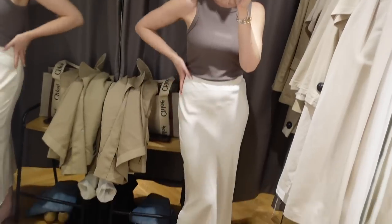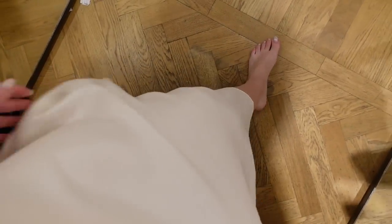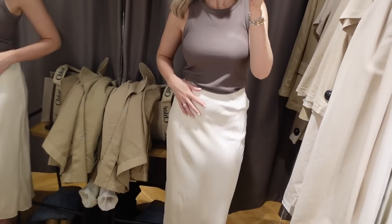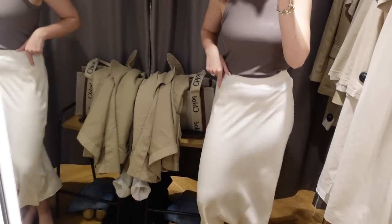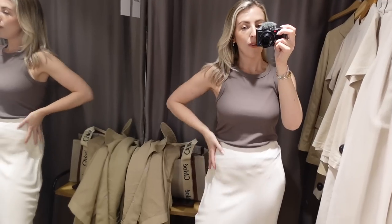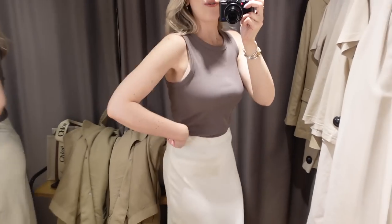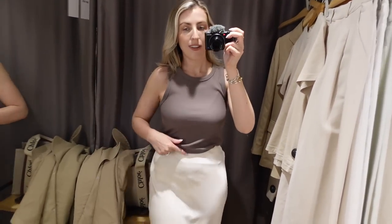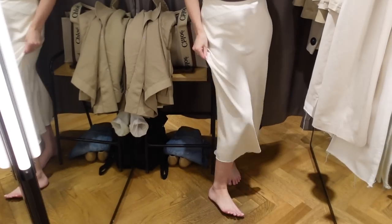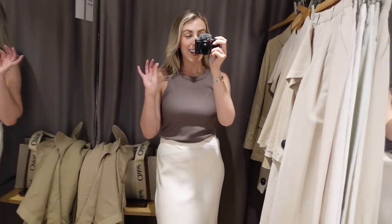Then next is this midi satin skirt, which is absolutely lovely. How amazing is the quality, but it is a little bit on the see-through side. You can just see the vest tucked in there. I'm not sure if I'm wearing the right underwear underneath, so I think it might be fine if you were wearing more like shapewear, but you can sort of see the tag through, so it is a little bit on the see-through side. So this is a size 34 in the skirt. Really, really lovely, really classic, looks so expensive and it feels so soft. It's a shame that it is a little bit see-through.